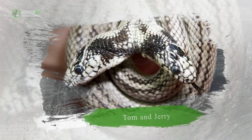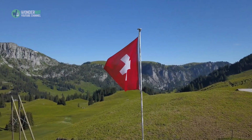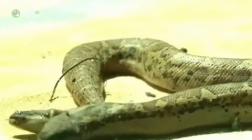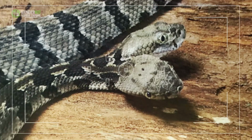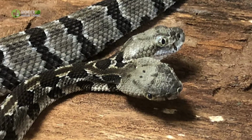In 2018, a fellow bicephalic snake named Tom and Jerry also traveled to Switzerland to feature in the Reptile Expo. However, contrary to the popular phrase, two heads aren't usually better than one when it comes to snakes. You see, even simple decisions, such as which way to slither, for example, can become a clash of wills. And it's not unheard of either for bicephalic animals to fight themselves for food.